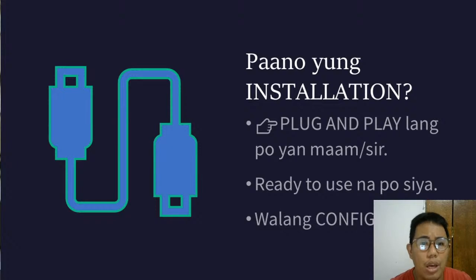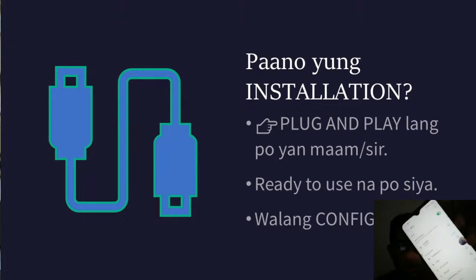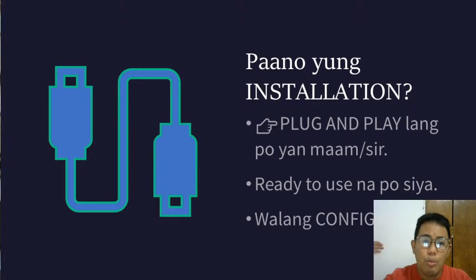Okay? And walang configuration. As long as when you bought the Vendo machine, you already changed your Piso Wi-Fi SSID, the one when you go to your settings and go to Wi-Fi, the one that shows on your Wi-Fi, it's already been changed. They usually change that for your convenience. So basically, wala talaga configuration, especially for those folks who are not really familiar with the Vendo machine, okay?